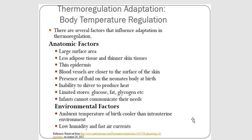The next thing we're going to talk about is thermoregulation. This is also a very important adaptation that newborn babies have to make. There are several factors that can influence the newborn baby's ability to adapt and to regulate their own thermoregulation needs. You have anatomical factors as well as environmental factors. Anatomical factors, you want to remember, if a part of the baby's body is exposed, that's a larger surface area of exposure compared to yours or mine. The newborn baby has less adipose tissue, their skin is thinner, and they have less subcutaneous tissue as opposed to you or I or the older child or adult.